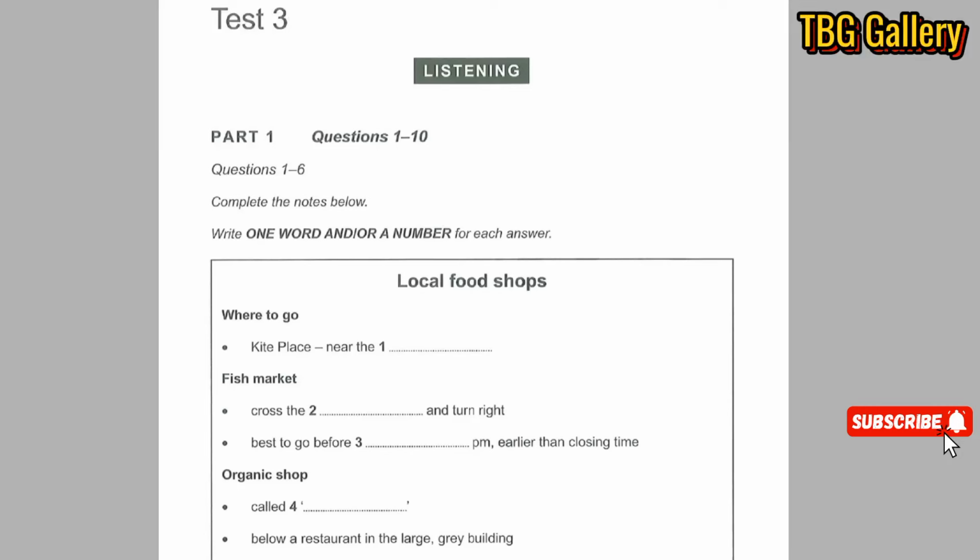Test 3. This is the IELTS listening test. You will hear a number of different recordings and you will have to answer questions on what you hear. There will be time for you to read the instructions and questions and you will have a chance to check your work. All the recordings will be played once only.